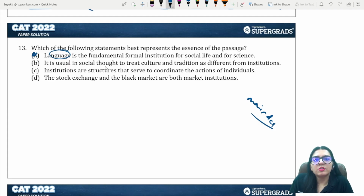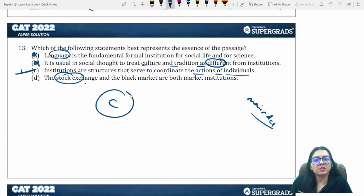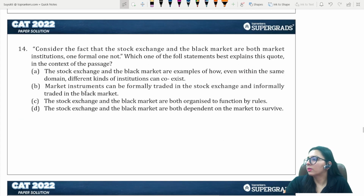It is usual in social thought to treat culture and tradition as different from institutions. No, they are a subset of it, they are not different. Wrong. Institutions are structures that serve to coordinate the actions of individuals. Yes, it is all done to be able to tutor human conduct. Very much. Stock exchange was never the protagonist. There is only one answer, the easiest of the lot. The answer will have to be option 3.